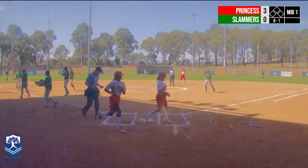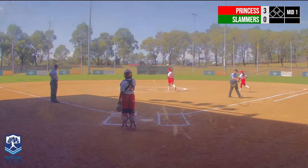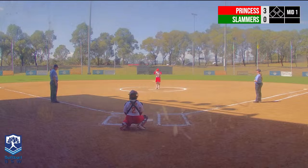And it will be the Slammers who will get their first opportunity with the bat here as we make our way into the bottom of the first. Yeah, nice work there. Japan loaded bases. Able to strand those runners out there and only keep them to three runs. That last game, they were very dominant. Yeah, five runs in each innings.